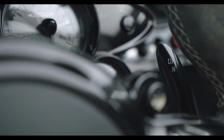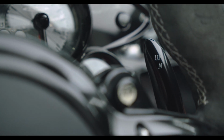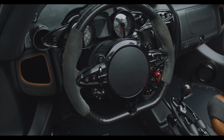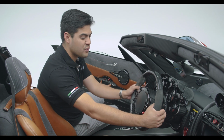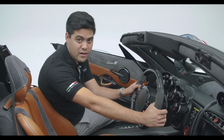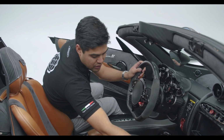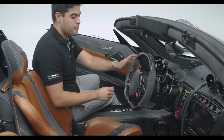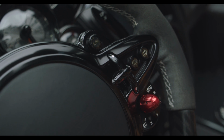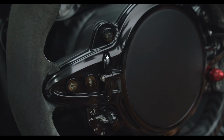On the steering wheel as well, you have your right indicator and your left indicator. You have the ability to switch from automatic to manual mode if you want to go through the gears yourself. You have your right paddle, left paddle, and if you press both of them at the same time, the car actually goes into neutral. You can do the same thing with the gear shift knob if you switch it to the left. On the left-hand side, Manettino, you have day running lights on, and then your different other modes to turn on and off the lights.